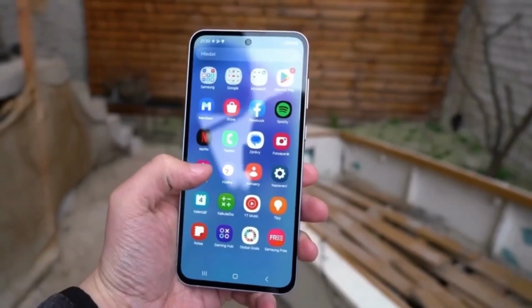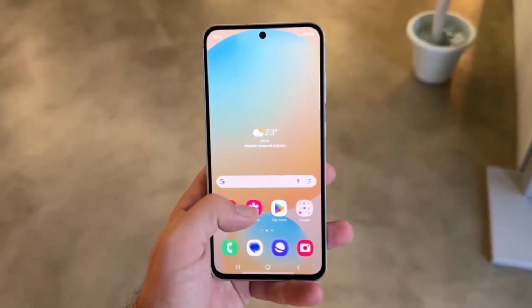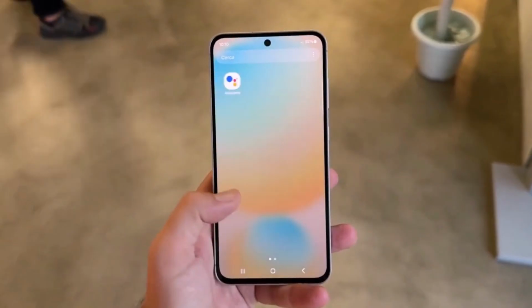So, what are you waiting for? Dive into One UI 7.0 and rediscover your Galaxy device.